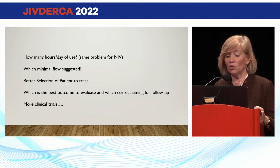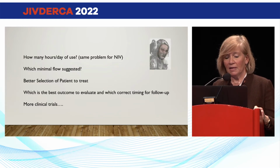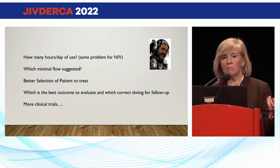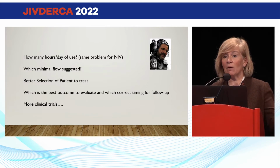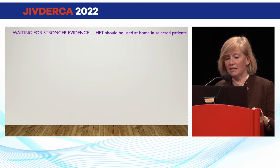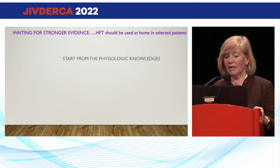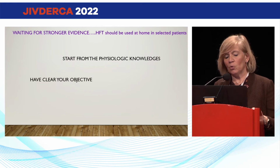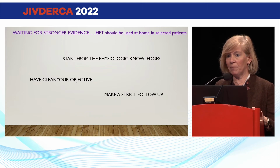However, we perhaps need to answer some questions, and this is what perhaps the con side will say. We don't have many answers to questions about how many hours a day we have to use it to reach the outcome, which is the minimal flow we suggest to use, which is the better phenotype of patient to treat, which is the best outcome, and how to evaluate the clinical improvement. So many limits, I know. I could suggest that, waiting for stronger evidence, high flow should be used at home in selected patients. I think it's very important to start from the physiological knowledge, to have a clear objective, and to make a strict follow-up. Thank you very much.